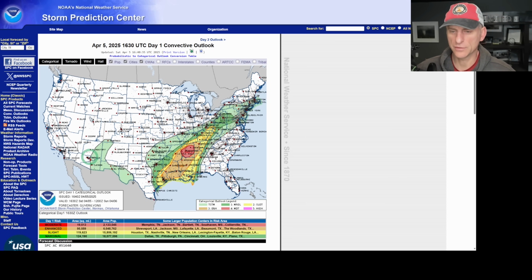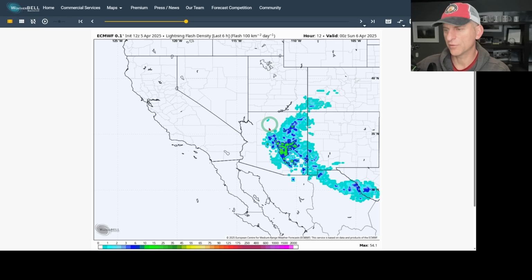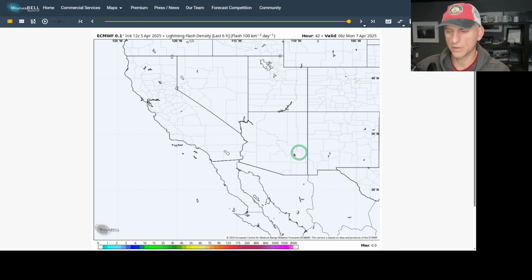So thunderstorm outlook today, just kind of driving home that point, not expecting thunderstorms for California today, and the European is in agreement with that. That would be for today, Arizona, New Mexico, and up into Colorado.